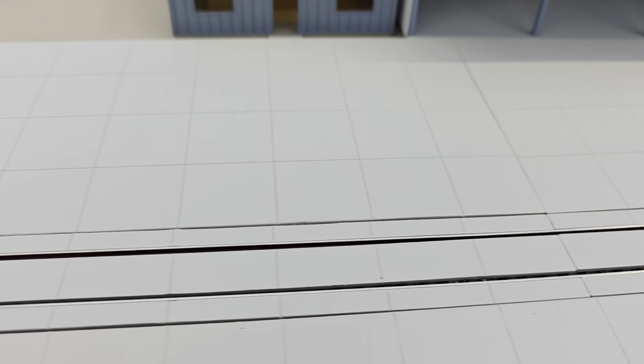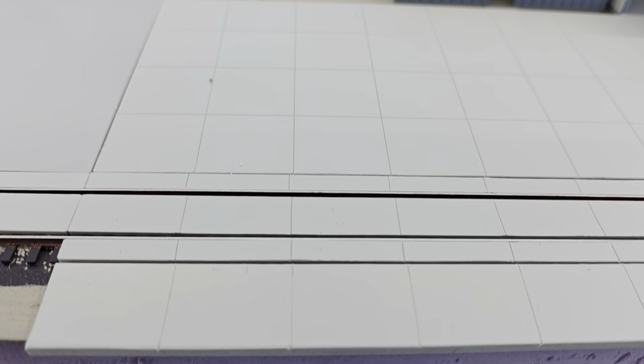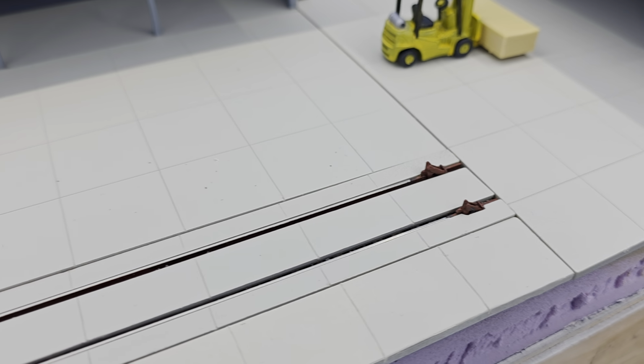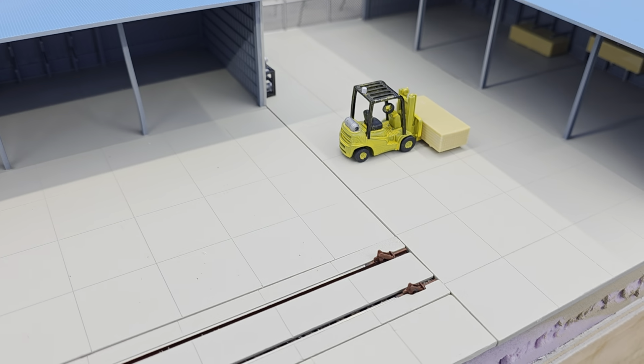I just cut those with an X-Acto knife, just kind of scored them. That turned out pretty well. Didn't line up as much as I would like, but I'm not worried about that for all these different elements. I did glue in these strips here, which worked really well. I used a Gorilla gel glue, which just worked awesome. That's probably my new favorite super glue now.